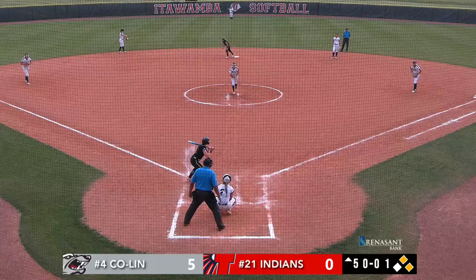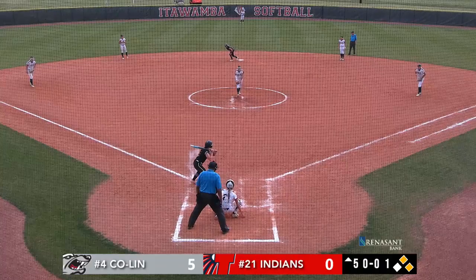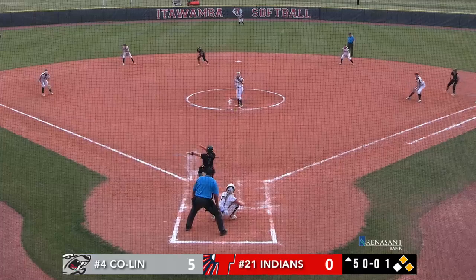Great job there. Going out, having a conversation with the pitcher, and then Neely Hodem coming inside on there and fooling the hitter for a 3rd strike.